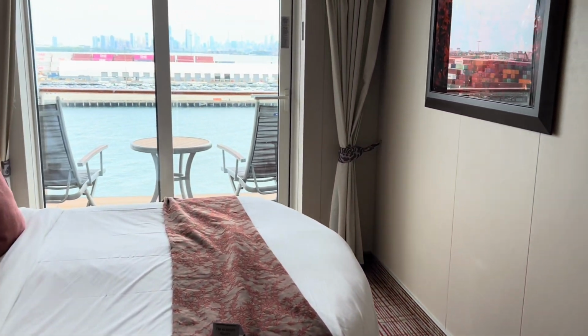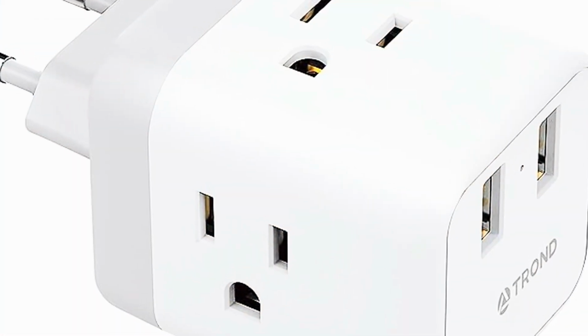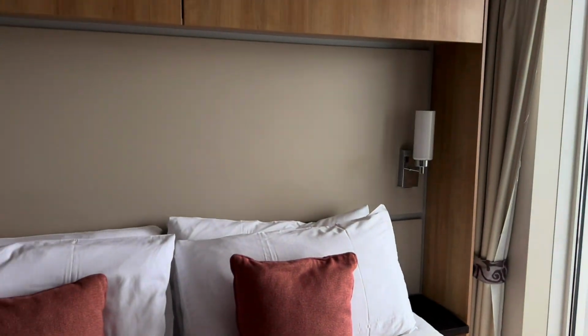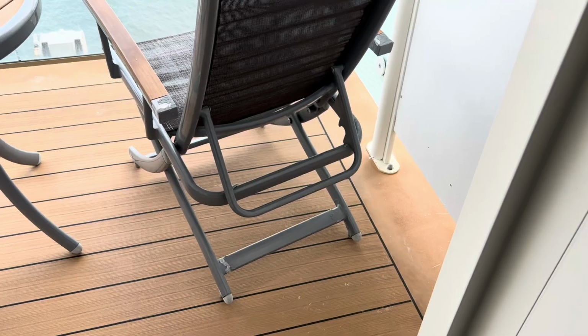In the verandas, you will find 2 US plugs and 1 Euro plug on the desk. I brought a European converter to take advantage of that third, otherwise useless plug. But something to note, the hairdryer given in the cabin was for the European plug.